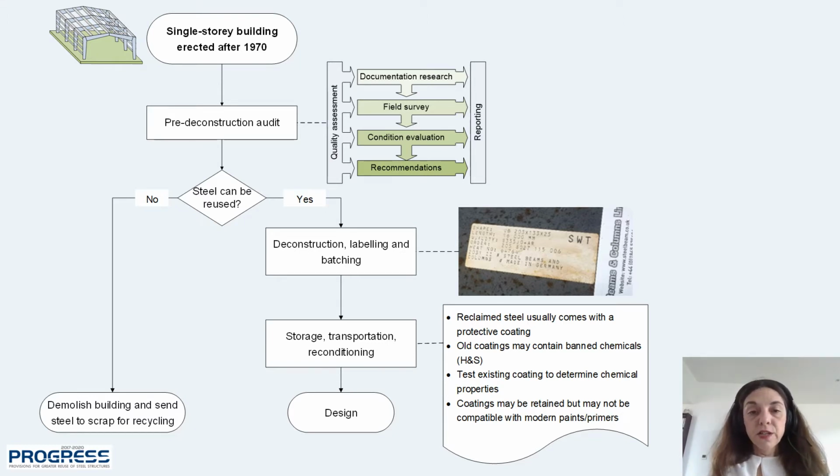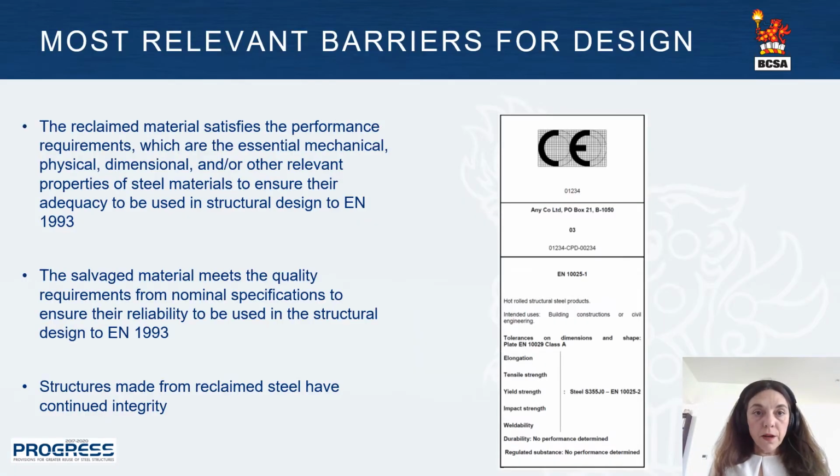I have a note here in terms of the storage. We have to bear in mind that usually reclaimed steel comes with a protective coating for corrosion. We need to obviously assess whether there is compatibility between these old coatings and new coating systems, or if, on the other hand, we have to remove the entire coating system from the reclaimed steel. This paper focused on these aspects, whether we can ascertain if the steel can be reused or not, and then we'll focus also on design aspects.